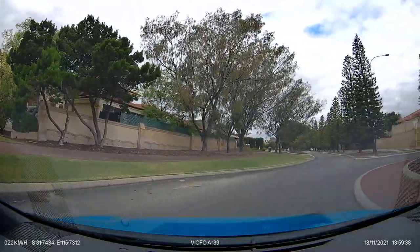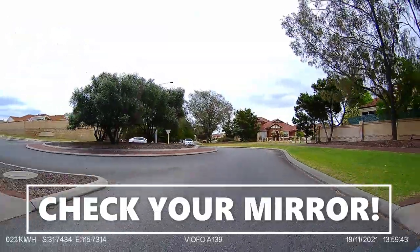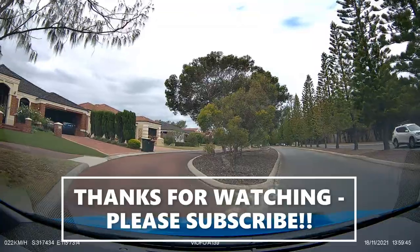Exiting out of the roundabout. Turning left at the first street. Slowing down. Check our mirror. Onto the brakes now. And that's it.